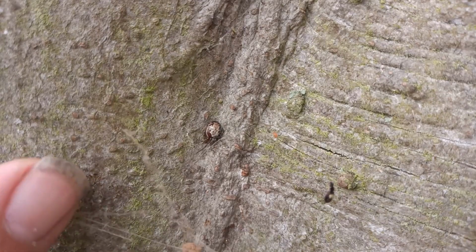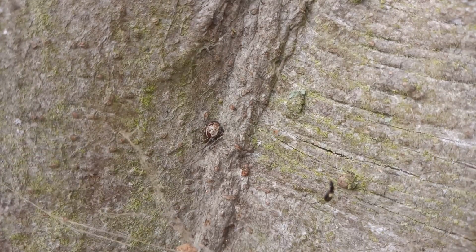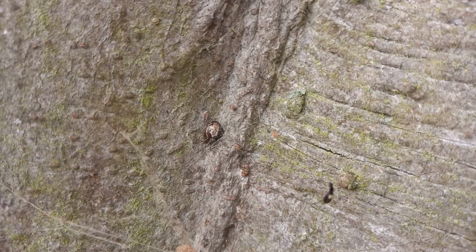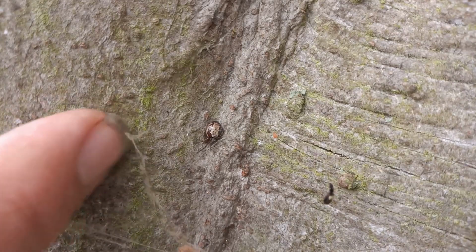And in terms of markings, these juvenile subadults can look extremely like the harmless orb-weaver Zygiella x-notata. So, leave well alone. This spider won't hurt you.